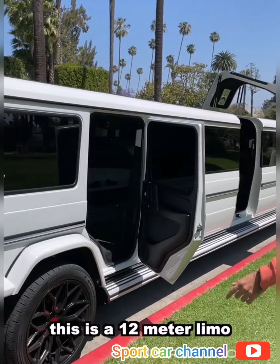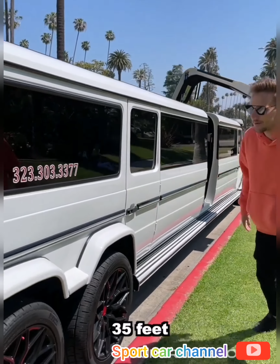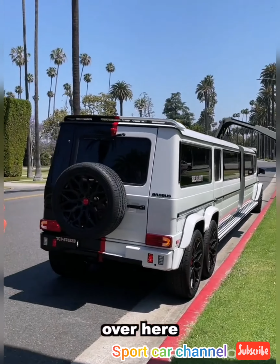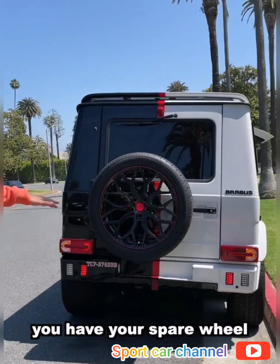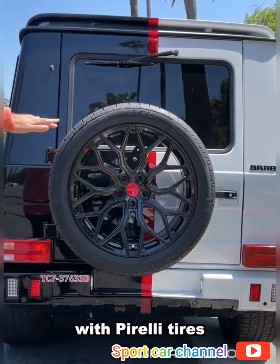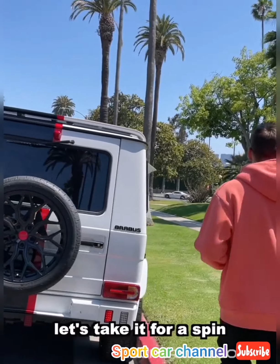This is a 12-meter limo, 35 feet. And you can book it in Los Angeles with the biggest limo. Over here, you have your spare wheel. They're actually Pirelli tires. You never see limos with Pirelli tires. Let's take it for a spin.